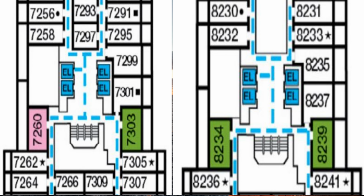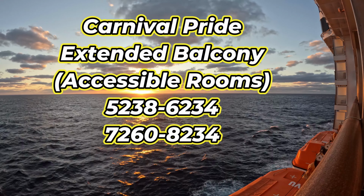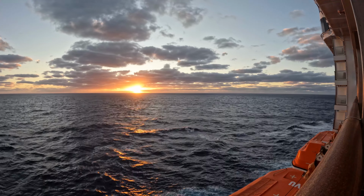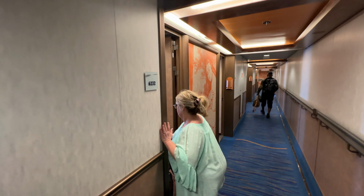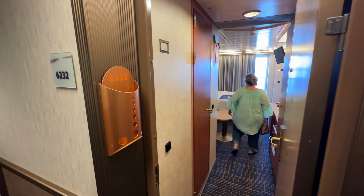And then you also have 5238, 6234, 7260, and 8234, which are wheelchair accessible rooms on the ship as well. So there's 8 rooms total on the Spirit class ships: the Pride, the Miracle, the Spirit, and the Legend. Let's take a look at this room. This is by far the best balcony we've ever had on a cruise ship, and we will definitely book this again.